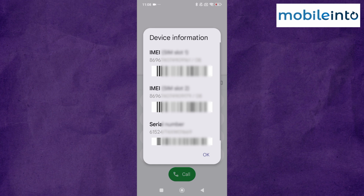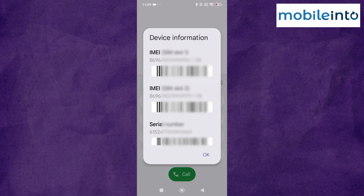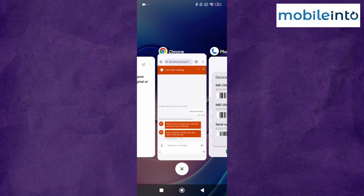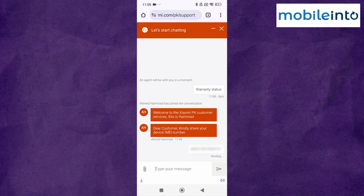*#06#. Now from here, just tap and hold on the IMEI number on the screen. Now just tap on the three dots over here and select copy. Now from here, just go back to the website and paste the copied IMEI number over here. Now just wait for a few seconds for Xiaomi's customer service to reply.